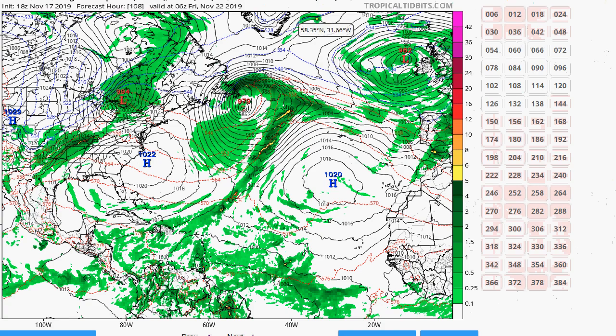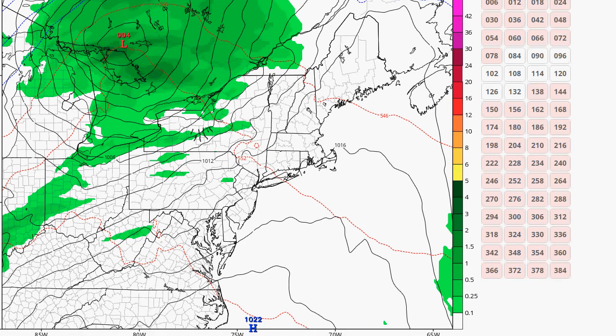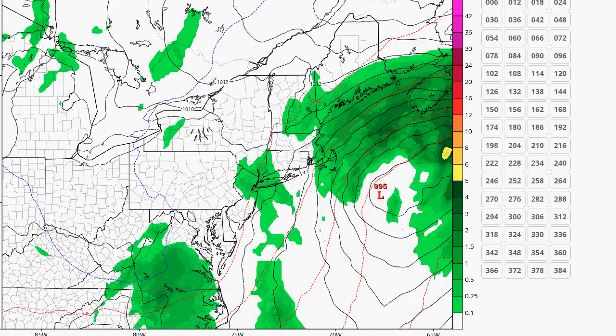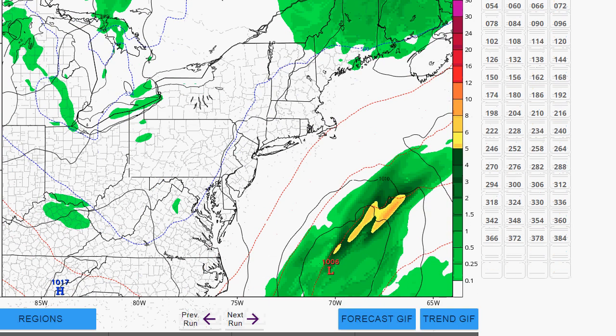Actually, let's go back to our regional view. So again, we'll take a closer look at what the GFS has in store for us. So again, is that low going by? And you'll see we get some rain out of it. Let's see how much rain the GFS thinks we're going to see.